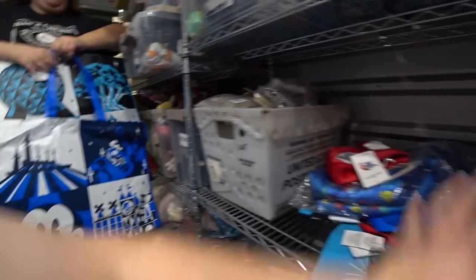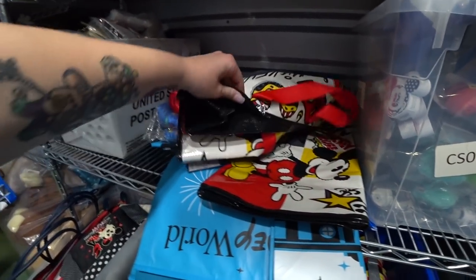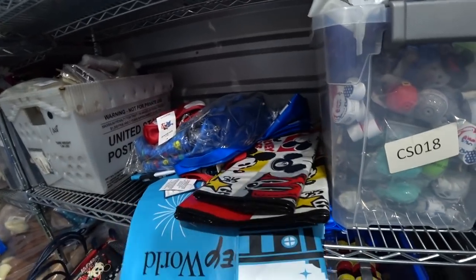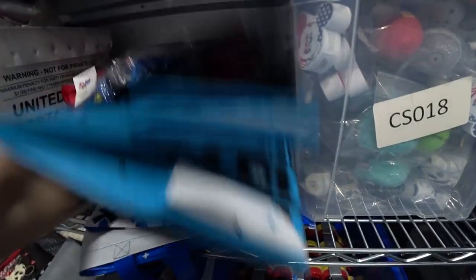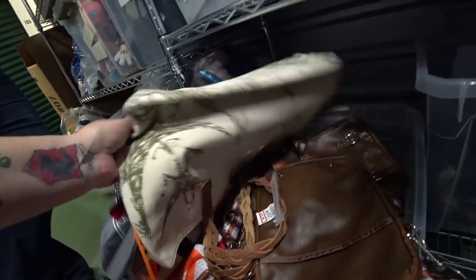There's the Magic Kingdom. We still don't know what this Mickey Mouse one is. It's made differently from the other one. This is thicker, more of a plasticky stuff. That might be something they sell in the parks. Not $2, you know.